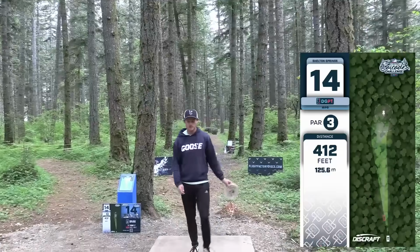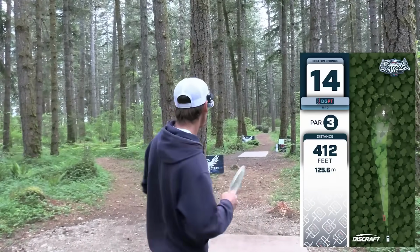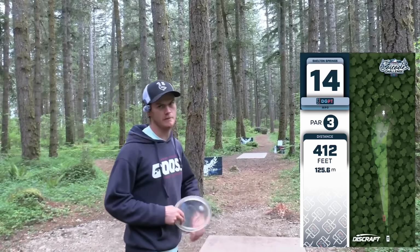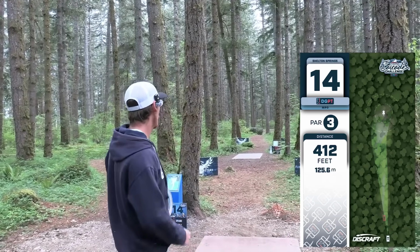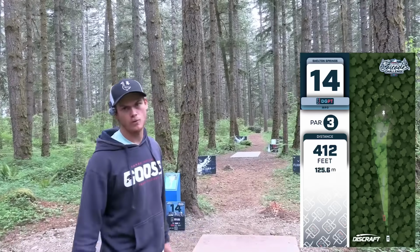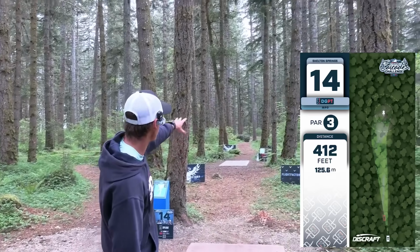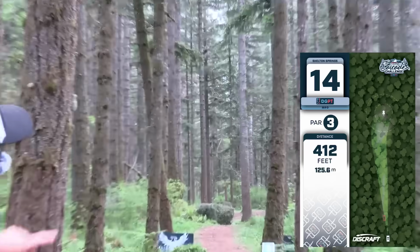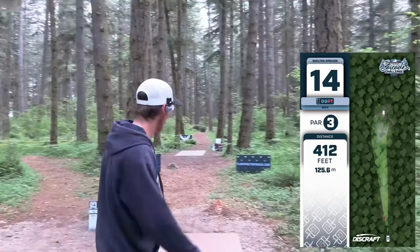We're on hole 14. This is another hole on the course that is the same hole as last year, but for the men, the tee pad is pushed back about 50 feet to make it harder. So rather than just being a chip, maybe a Zone or an easy Raptor, we're back another 50 feet at 412 feet. I think the main play is going left over this bush here. You can see the circle there, so you basically just need to push straight, maybe fade a little bit to the right, and you should be good.